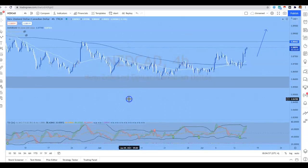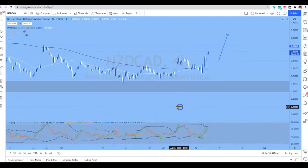Okay, so another confirmation that we received that price is starting to go up in a direction, just another confirmation, is you see the crossover happening right here. You guys see that crossover, where the 200 moving average and the 50 moving average are meeting. Okay, so price is starting to go up in a bullish direction, and we can see that, guys. It's clear as day. Okay, so it's another confirmation that we should be looking for buys for NZD CAD.